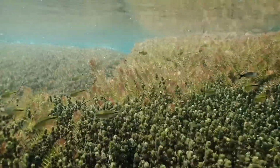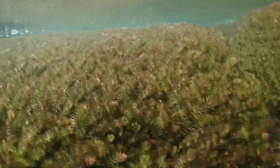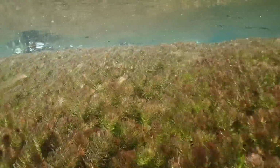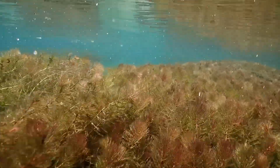In these ideal growing conditions, the plants are in photosynthesis overdrive, evidenced by the clouds of bubbles streaming from their leaves. Of course, terrestrial plants do this too. We just can't see the oxygen they provide, although we depend upon it for our survival.